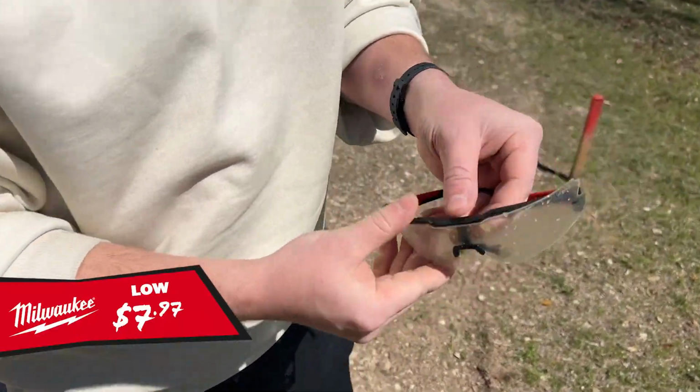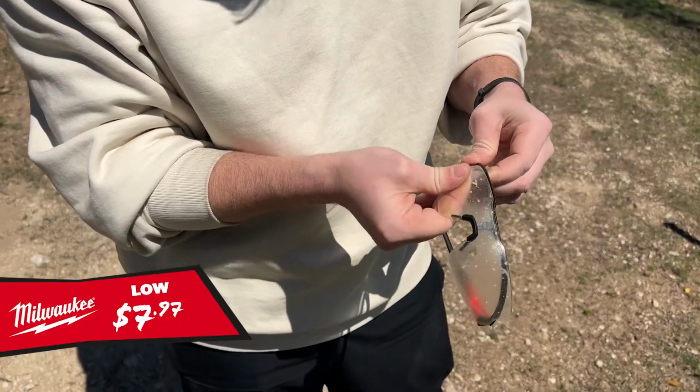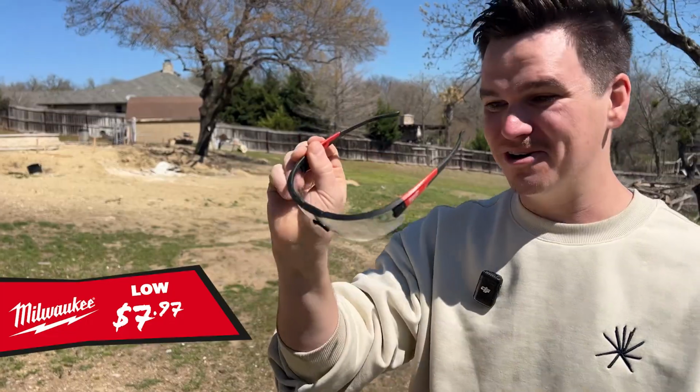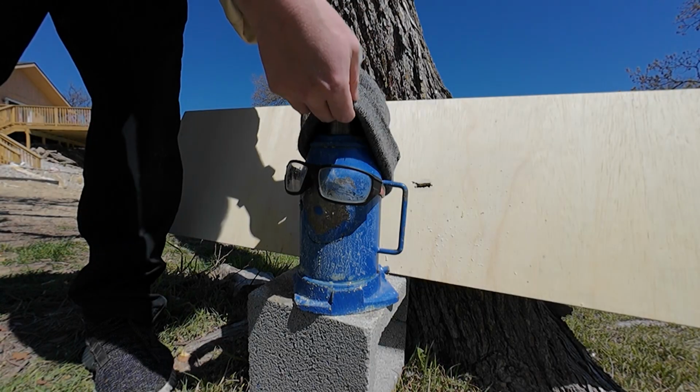Wow, that is the best looking pair yet. Not perfect, but that might just snap back into place. Holy crap, I can't believe it. They survived. I don't know if I fully trust them, but I think that's worth a point at least. That survived better than anything else.